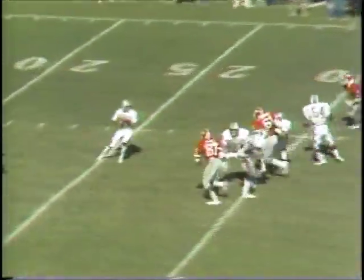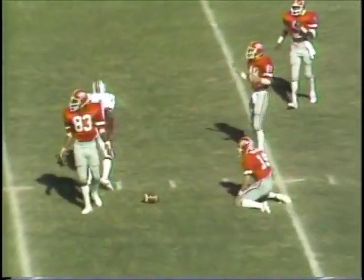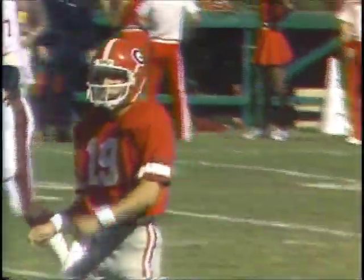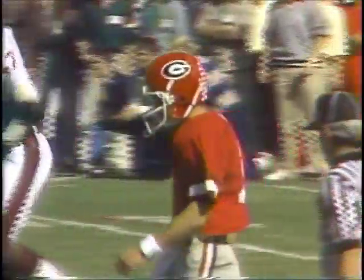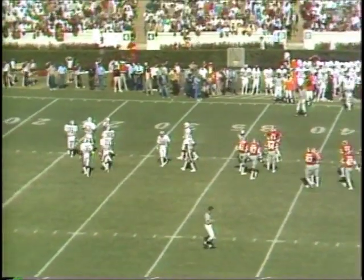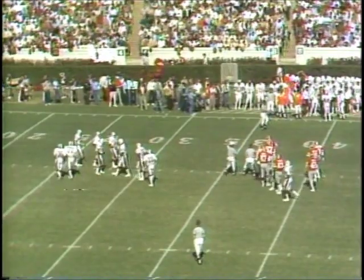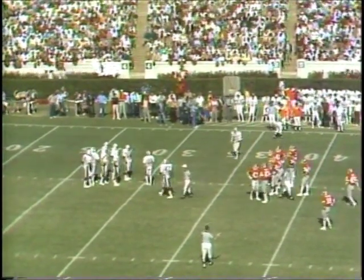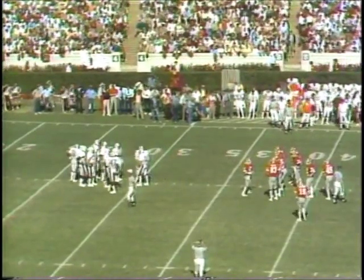Harper wants to throw it. He gets it off. The pass is off the hands of the flanker, Horace Smith, the junior from Thomasville, Georgia. He was open. He should have caught it. Harper put it right there. It went right through his hands. It'll be second down and 10 from near the 37 of South Carolina.